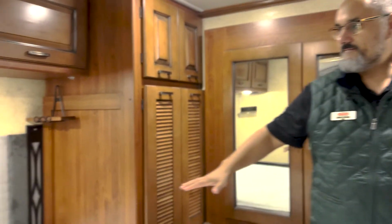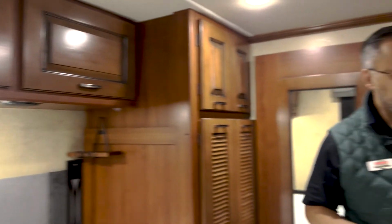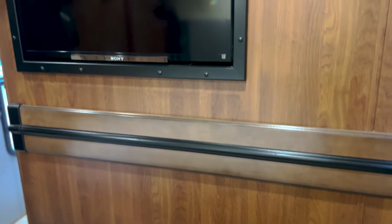Got your queen bed. Got some nice overhead storage there as well. And then just at the foot of the bed here, you can see that they do got some nice finishing touches here, like with this chair rail, and you got your TV.